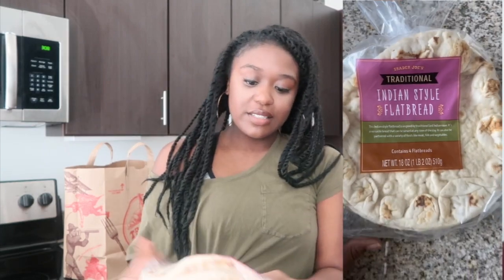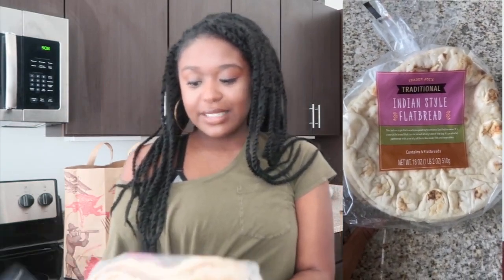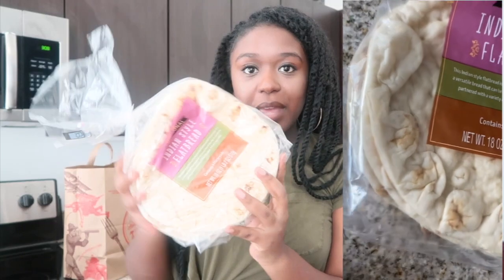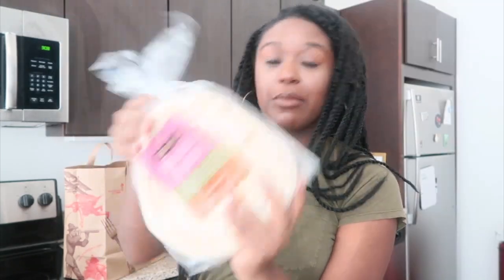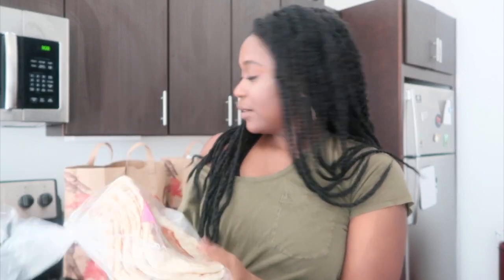I also got some Indian style flatbreads. It has 4 of them in there, and they're super soft. So I'm really excited about these.